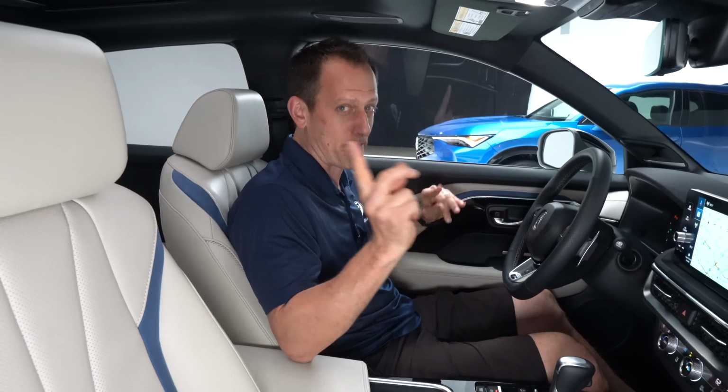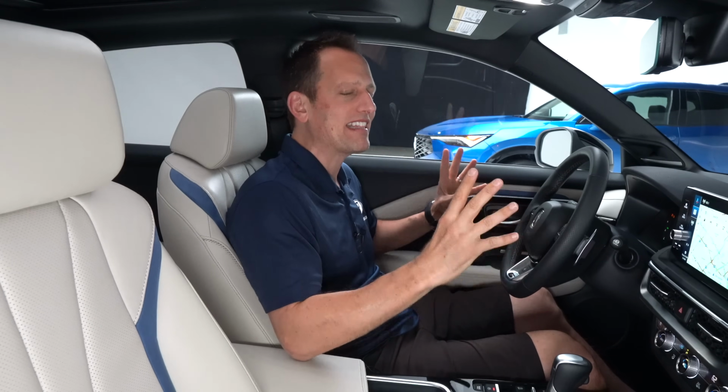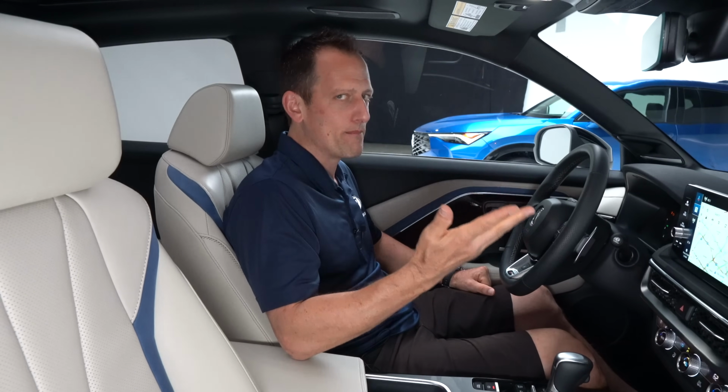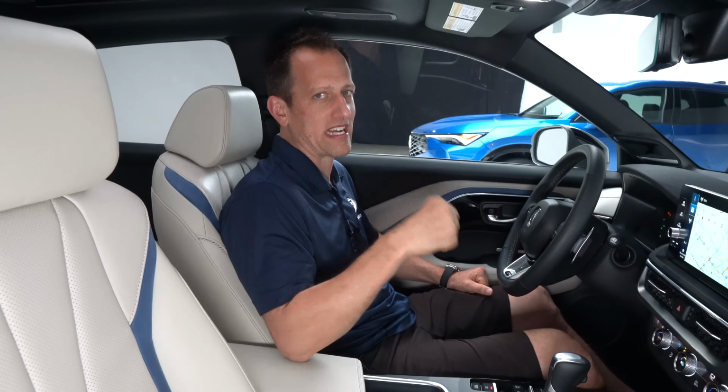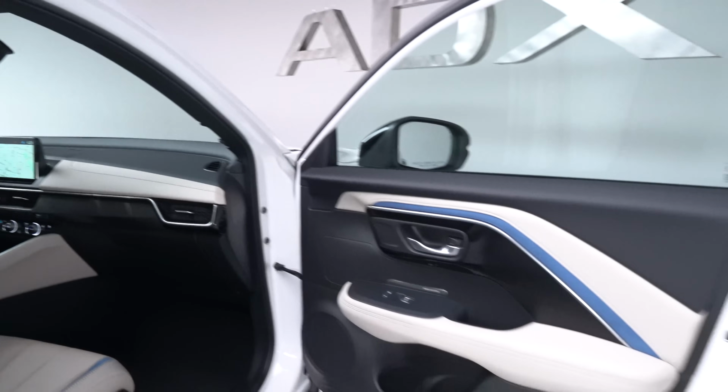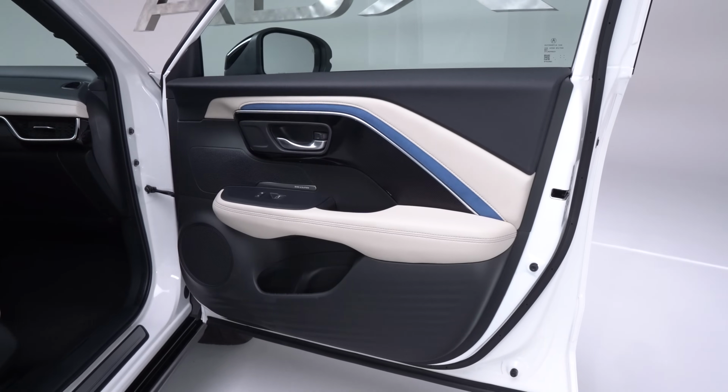Still too soon for that, but we'll be bringing it to you. Expect this ADX to start in the mid 30,000 range. So definitely being very aggressive on the pricing, but let's see if they are bringing it interior wise to the door panels. Absolutely love the interior on this particular trim.